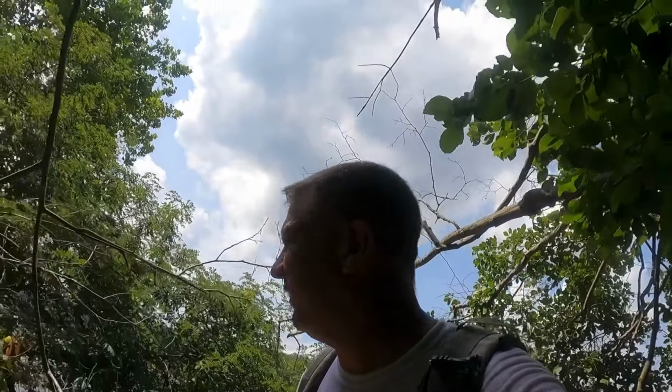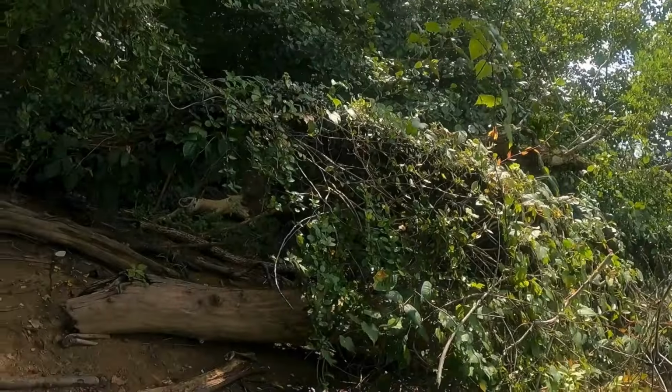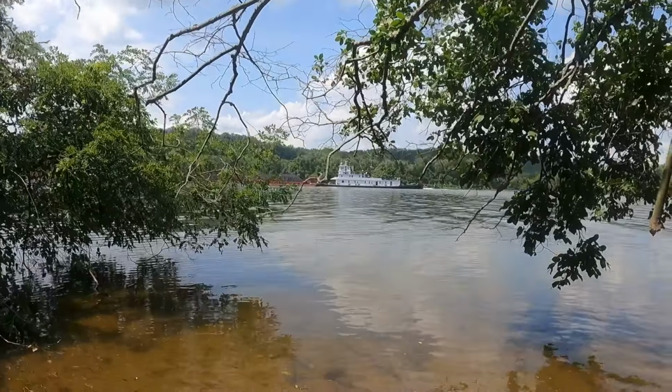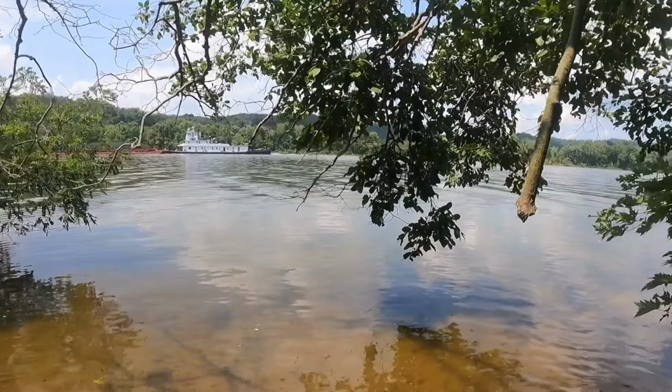This was a pretty good area right here, but this tree fell down. It's got all this rubbish washed in here. Big coal barge going down the river. Wow, he is loaded.